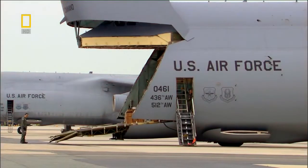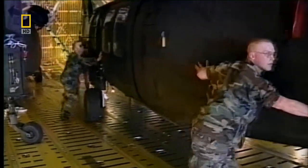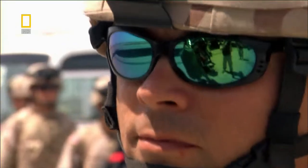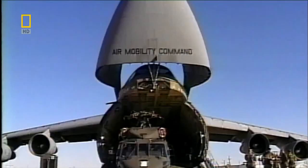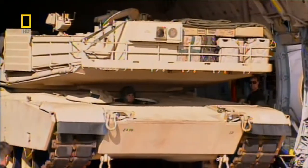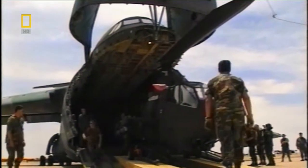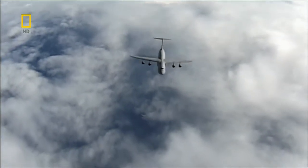But that's not all the mega plane can carry. It can comfortably transport 2 full platoons and all their gear, anywhere in the world on a moment's notice. And as operations continue, the mega plane can deliver just about anything the troops need. From trucks, to tanks, to choppers. This heavyweight was designed for the toughest missions. It has incredible range. We can carry a lot of cargo where it needs to go.